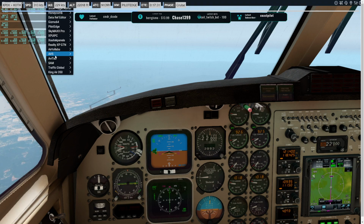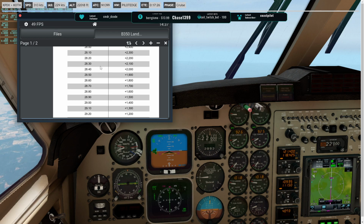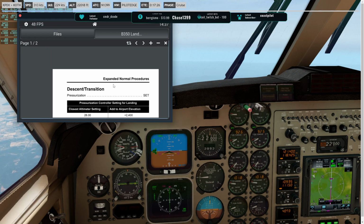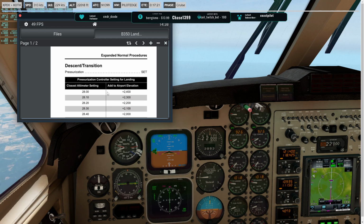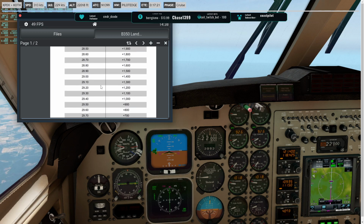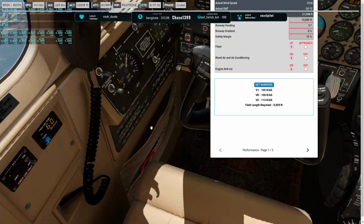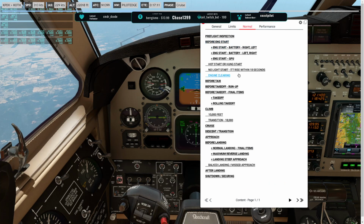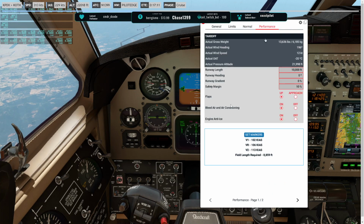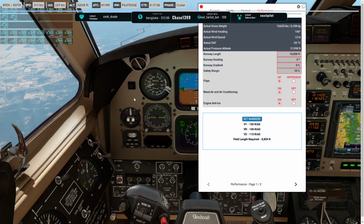And by the way, for those of you that are buying this airplane or bought it, this is part of the documents that come with the plane. Might be in here too. 12065. Probably in here somewhere. But it comes with PDFs too, so I probably just downloaded the PDF.